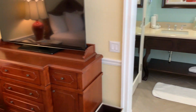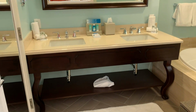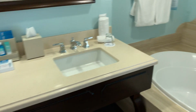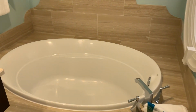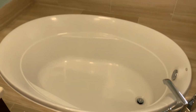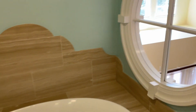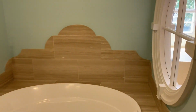Now we get to see the master bathroom, which is probably what everyone's most excited about when they stay here, not because of the sink, not because of the mirror, but because of this amazing tub. We've been told by several people that this is an awesome tub. It doesn't appear to be jetted or anything. It's just a really, really big, really cool tub. And it has this little window that kind of overlooks the rest of the place. So really cute having that there.